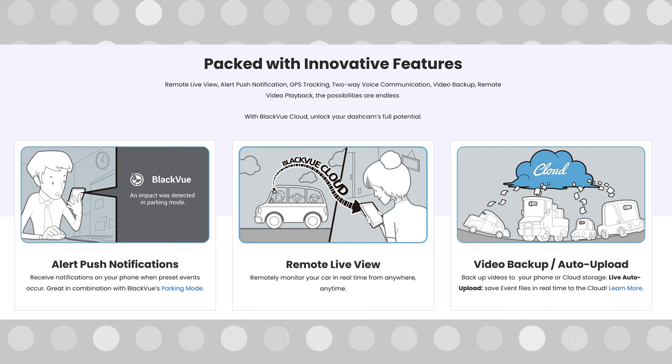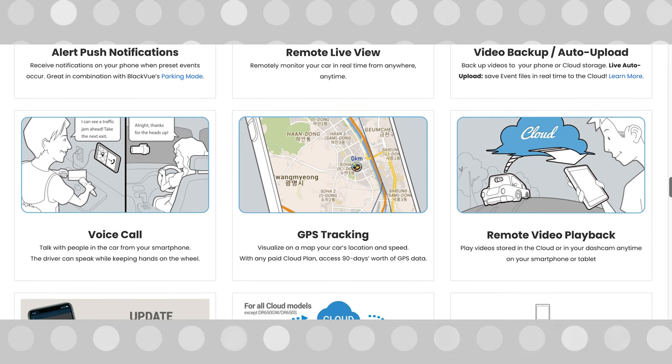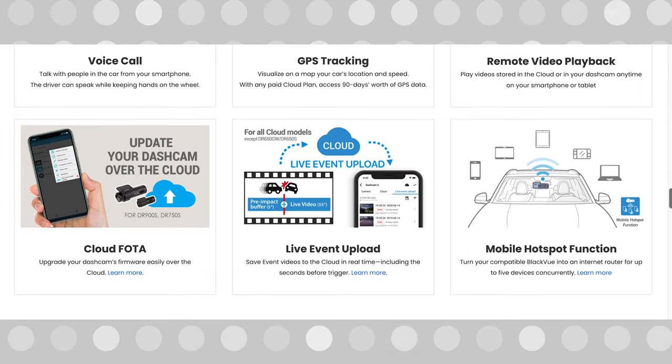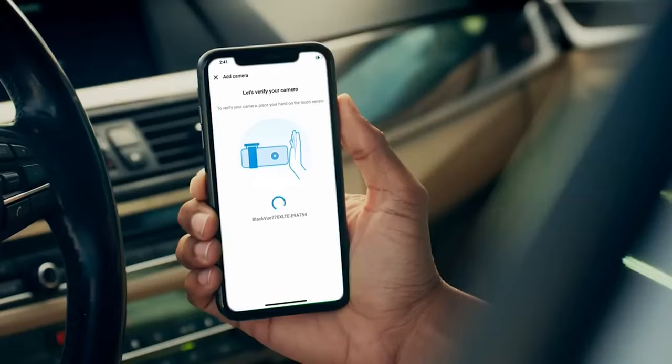So both Thinkware Connected and BlackVue Cloud are excellent cloud services. However, we think they do excel in different areas. BlackVue offers a lot of pros. It's got instant push notifications for impact and motion, GPS tracking, remote live view, auto event upload, two-way communication, driving reports, an event map, and even hassle-free accessibility through its mobile hotspot functions, plug-and-play LTE module, and built-in LTE for its dash cams. But of course, it comes with a price.